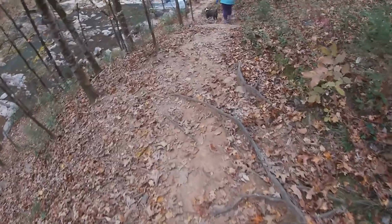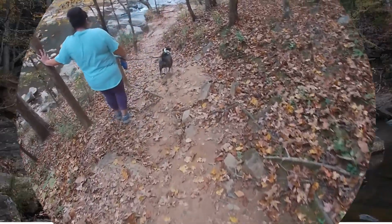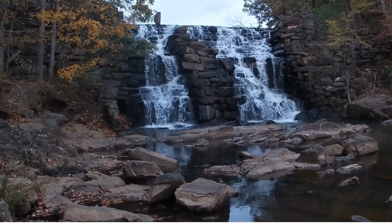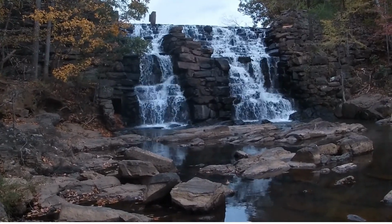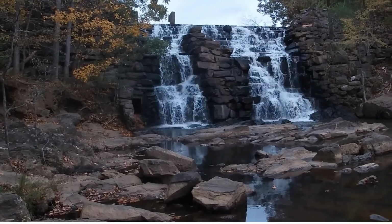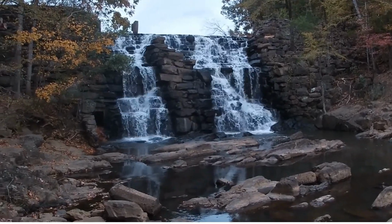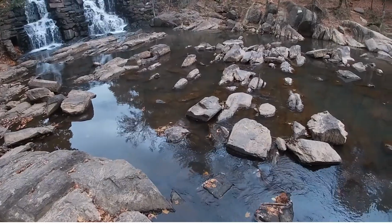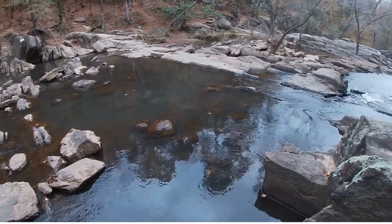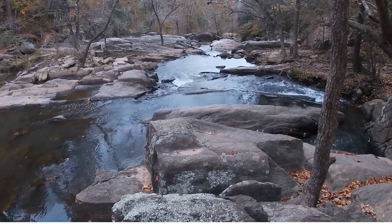Making our way down. Okay, we made it to the bottom, and here's the dam, which is also the waterfall. But that's actually not the real spectacular view. It's what comes after the waterfall. It's the rocks and the stream heading downhill, heading downstream. Let's go walk down that way and see what we can see.